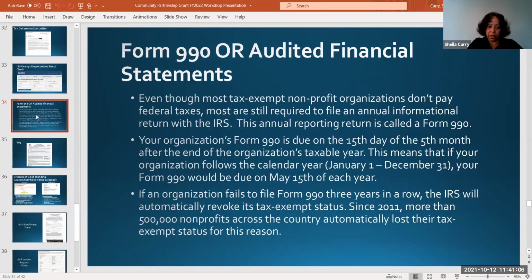990 or audited financial statement. So this is just explaining 990s, when they're due. Most of you guys already know this. And if you fail to file, this is why we ask you to send that Select Check. If you fail to file your 990s, the IRS will revoke your status. So that's why we ask for that Select Check search. So that's why we're explaining this here.